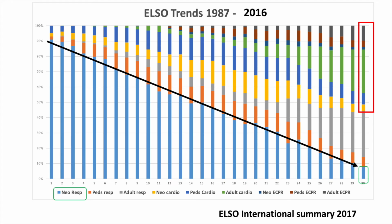Both these factors have led to a decline in the neonatal respiratory ECMO runs as a proportion of total ECMO runs over time. As can be seen in this graph, in the 90s, almost 90% of the patients treated with ECMO were accounted for by neonatal respiratory failure, whereas in 2016, the neonatal respiratory ECMO runs accounted for less than 10% of the total runs.